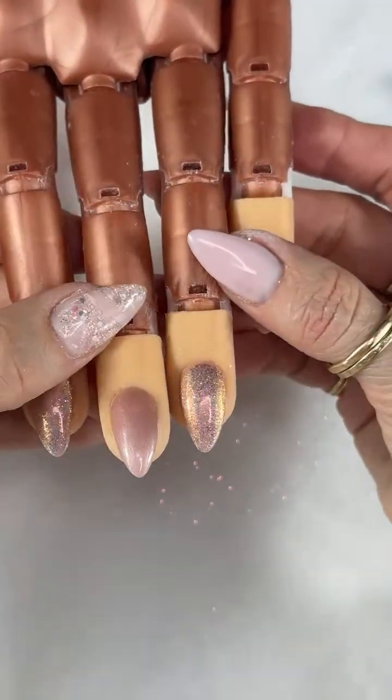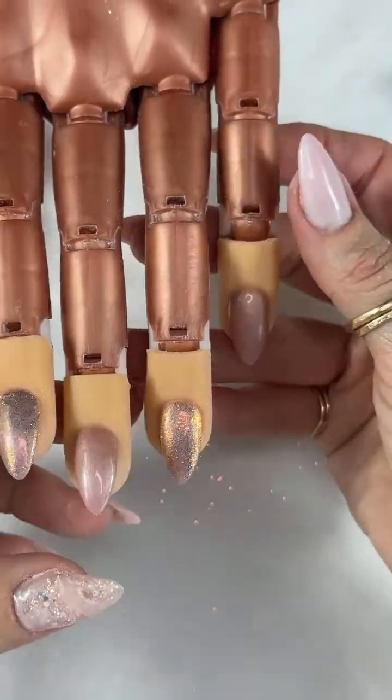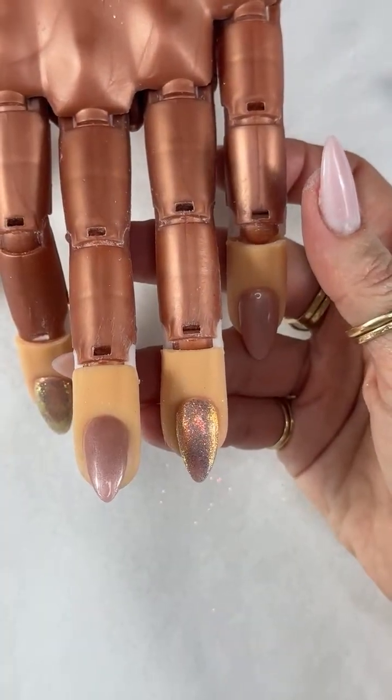What do you think about the top coat? Does it look dripping wet to you? Like, you could even see, it looks like I haven't even cured it yet.